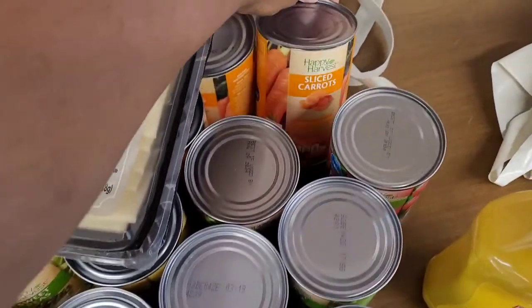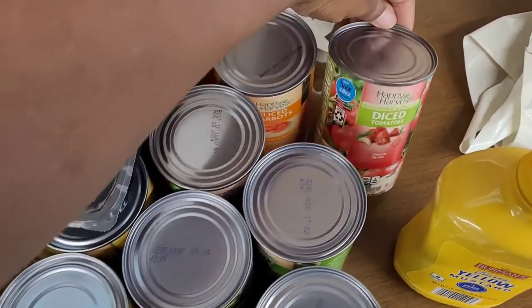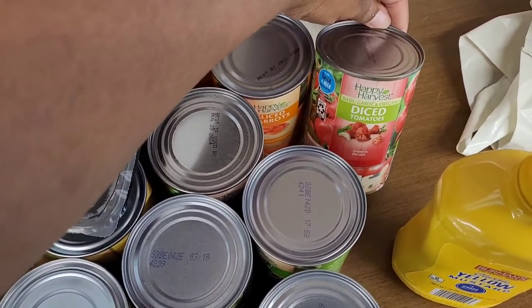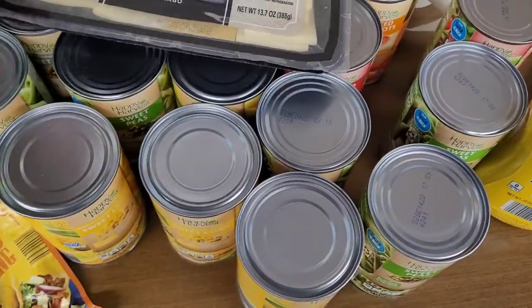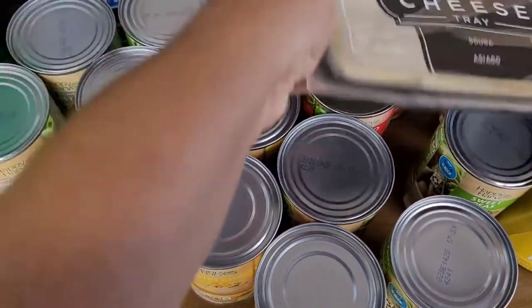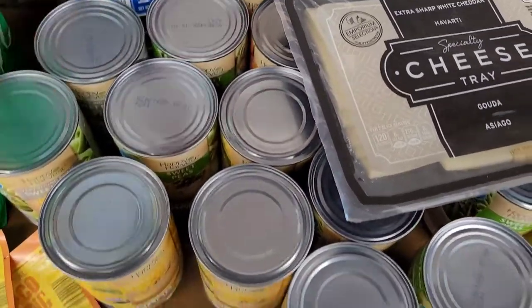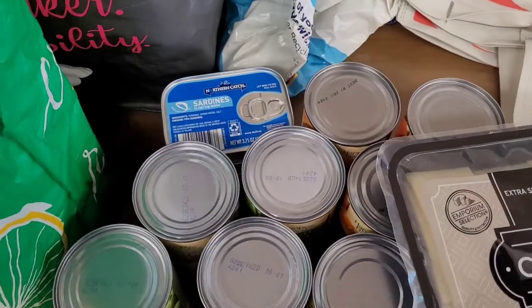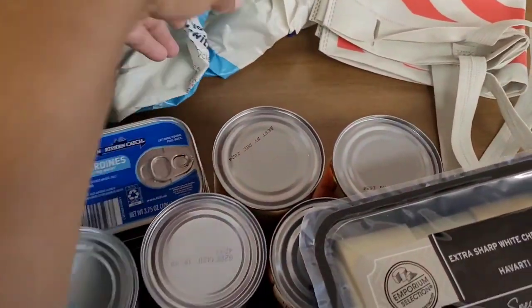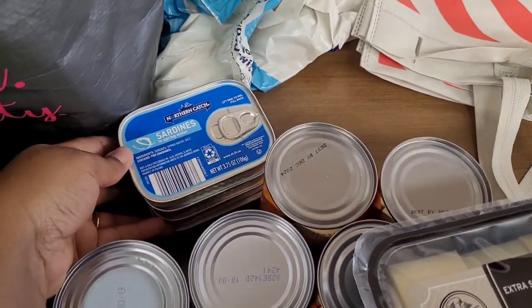I picked up a few cans of carrots, a few cans of the diced tomatoes, and I went ahead and got, what else did I get? Did I get any green beans? No, I didn't get any green beans. I think we got a few cans of those. And then the ones that they had over there in the bags, they looked like they were on their way out, so I didn't get any of those.